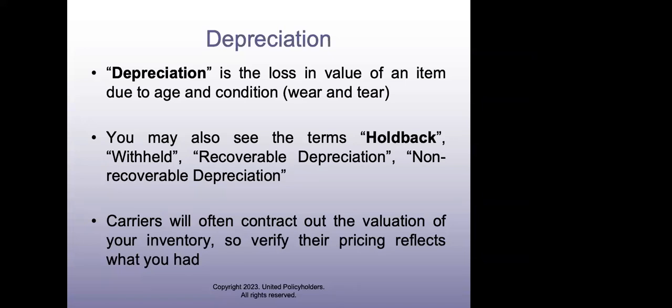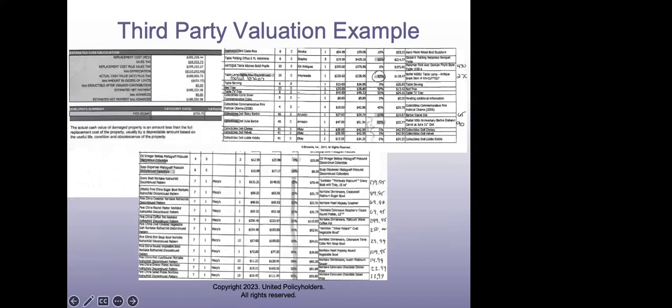Yeah, that's a good point. There are others that we can probably add to the list. And hitting the last bullet as well, we are seeing carriers contract out the valuation of your inventory. So verify their pricing reflects what you had. We're seeing a lot of third-party vendors, which can add a great deal of benefit to the claim, and also, like anything else, pros and cons. It's another step away from two people handling a claim, but they're also trained professionals that you hope are there to maximize efficiency. But again, trust but verify, and just realize that every extra step that your inventory has to go is another person with potential for errors. So just check. Be the conductor of your own train here.